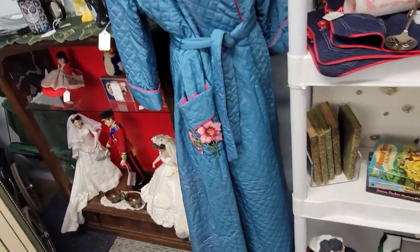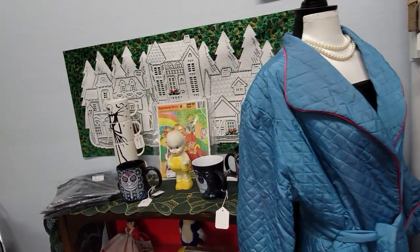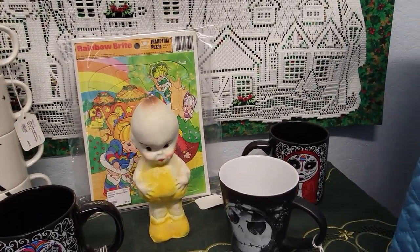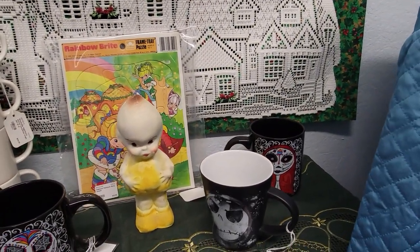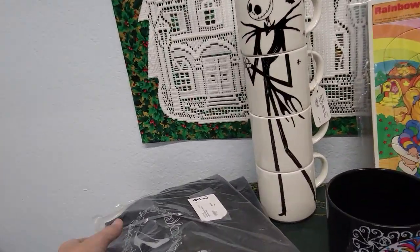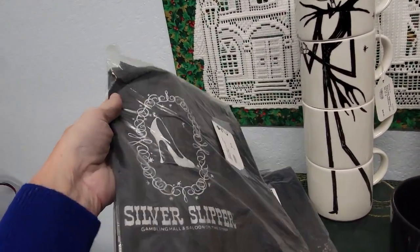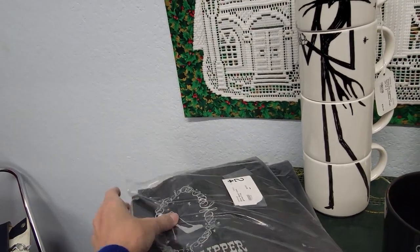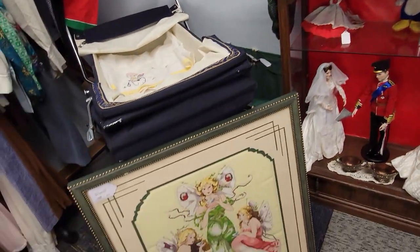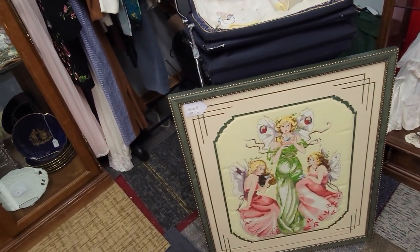Books. She's got lots of cool vintage clothing. She's got lots of the Nightmare Before Christmas. $14 on those mugs. Silver Slipper garment bags. Silver Slipper has been gone for a while. You might recognize that.